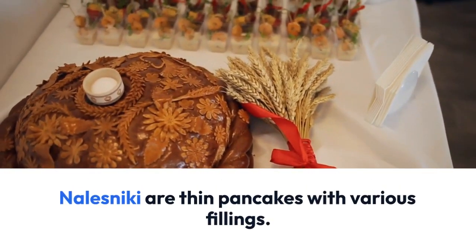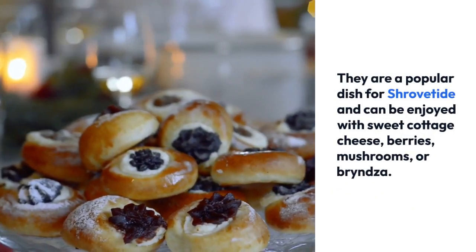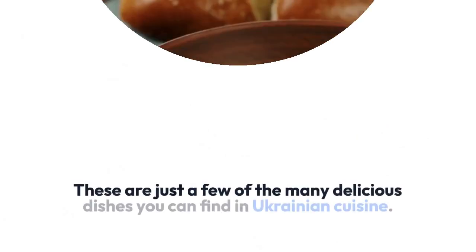Naleznyki are thin pancakes with various fillings. They are a popular dish for Shrovetide and can be enjoyed with sweet cottage cheese, berries, mushrooms, or brinza.